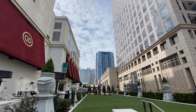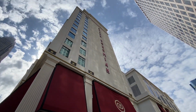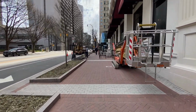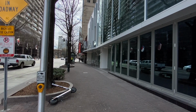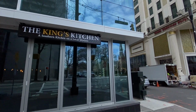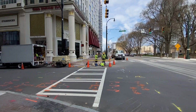I think I showed that earlier. If you want to live down here, right beside the Grand Bohemian. Right down from the Hooters, we got the King's Kitchen, a Southern kitchen on a local mission. Got a lot of construction going on here in town. That's the direction we just came back from.